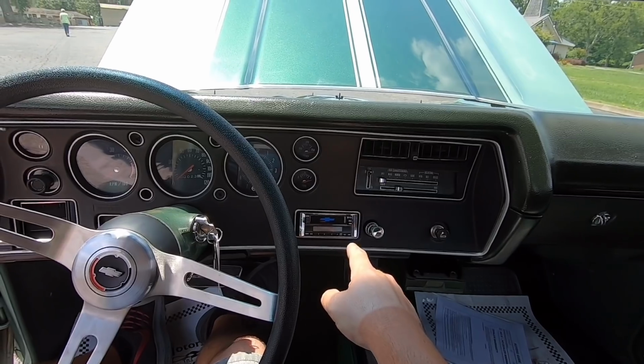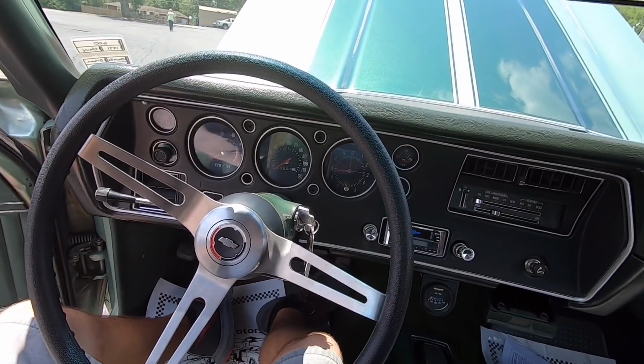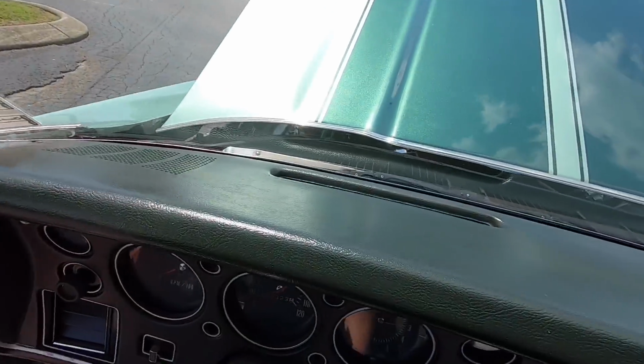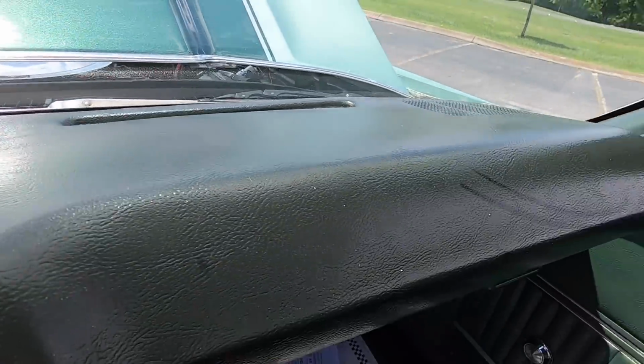Looks like a fairly upgraded stereo. You could go ahead and take the vote up in the top right corner. Do you think the horn works? The dash is in great shape here.